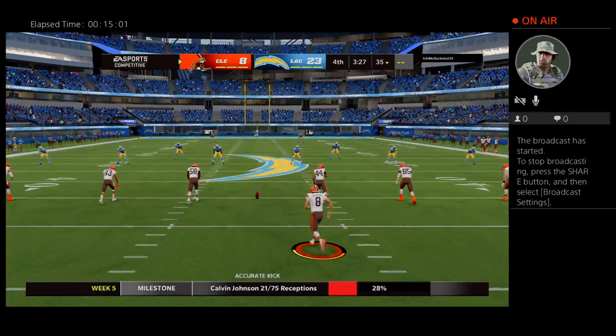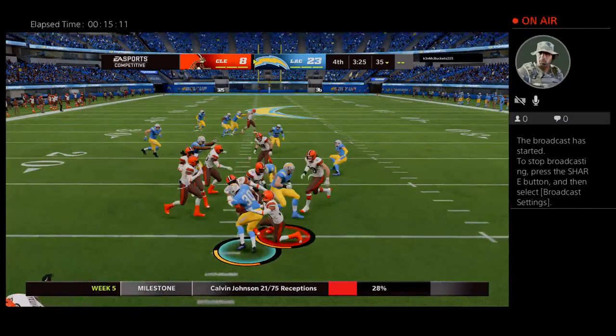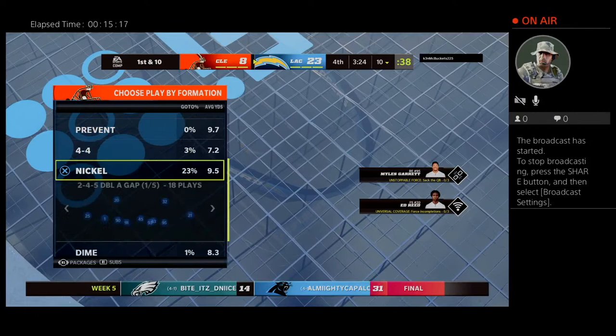Set now to kick this one away, and off it goes. Looking up into the roof, and he muffs it. It's loose. They'll elect to bring it out here from the end zone. And not a great return here. He'll make it back only to the 10-yard line.